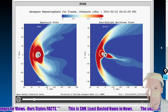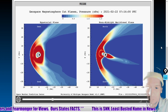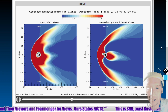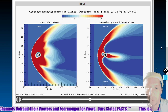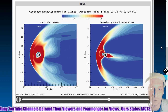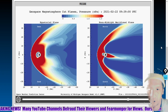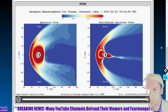The KP index is a measurement of global geomagnetism. Speaking of geomagnetism, here's 4 hours of a geospace magnetosphere movie. And this model is created using the space weather modeling framework, which uses a lot of data. If you want to read about the space weather modeling framework, go to the Geospace Magnetosphere movie, go down to the bottom of the page, click on the Details tab, and click on Space Weather Modeling Framework. You can read from where the data is derived. Again, that's 4 hours of data.